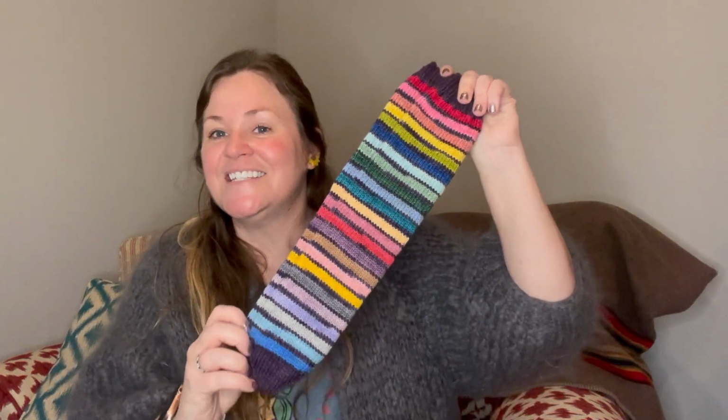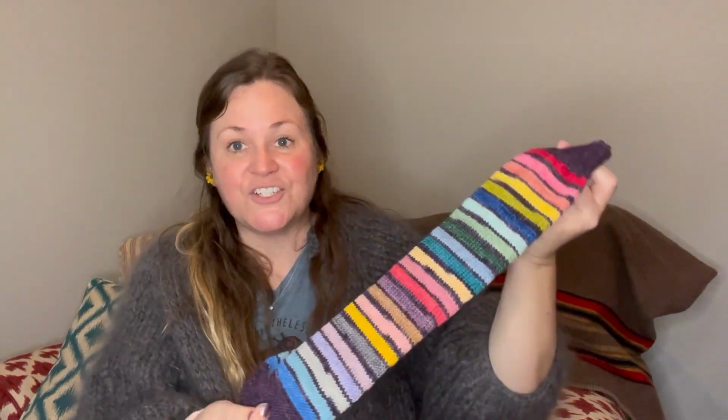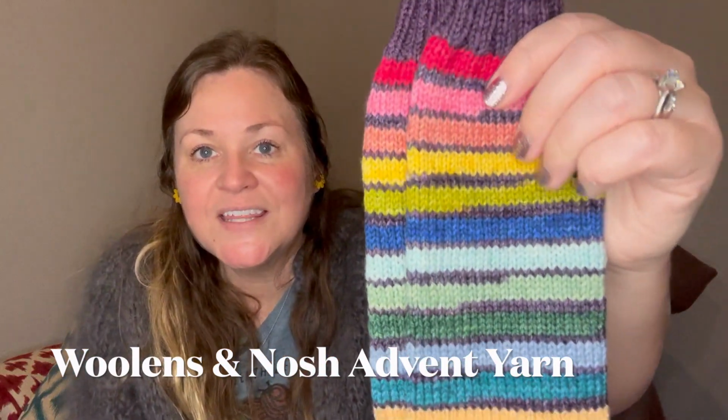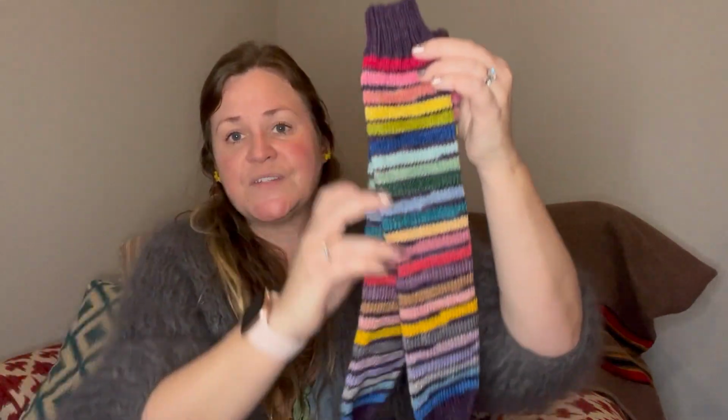All right, so WIP number 1, this was cast on December 1st, and this is my Woolens & Nosh Advent yarn. And it is BFL DK base that I had selected. Look at these stripes. Oh, they're so good. And it came with this very plum mini. So I knit these on 9-inch circular needles and I finished the toe. So basically all I have left to do is to cut in the heel. I can do this. I haven't done it yet, but I can do this. I will do this.